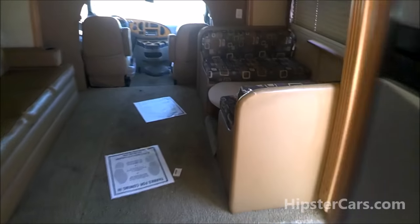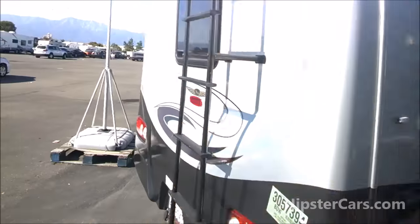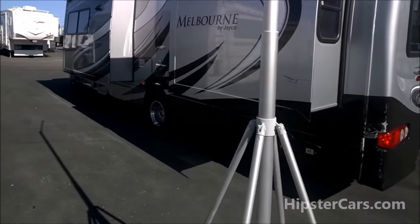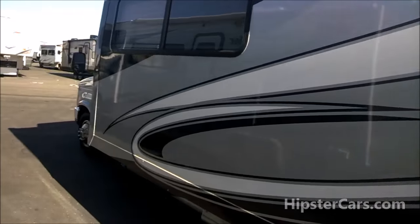I don't know why I'm even looking. It's way too new for my liking. My dad needs to be on this, man. This is sweet, especially in the darker color like that. That darker color, a Melbourne. Jayco Melbourne. A little bit of a scuff there. Triple slide. That's pretty sweet.